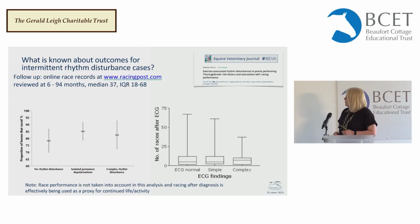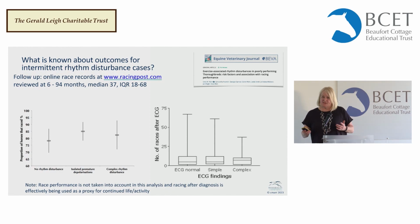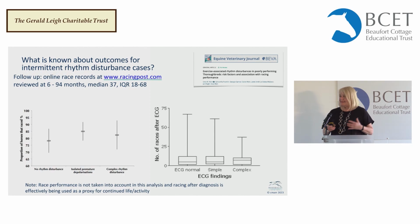So when we look back at our poor performance horses, actually it didn't seem to matter. Indeed, one might argue that the ones that had the complex arrhythmias were rather better off than all the others. But certainly as a group, the horses that had the arrhythmias had a similar proportion returning to racing, similar number of races run, which suggests that for a lot of these arrhythmias that we can pick up, it's actually not a contributor for sudden death. And I think that's the challenge that we have yet to address, is that we really don't have a good way of separating arrhythmias in general from that subgroup that are likely to have a poor outcome.